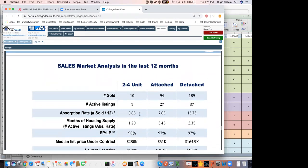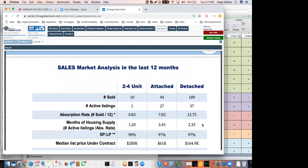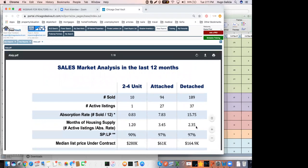Now, we're going to analyze the sales market analysis in the last 12 months. So what has happened in all SIP for the different property types? So we divided by 3. Multi-unit, attached means condos, duplexes, townhomes, and then detached are single-family homes.